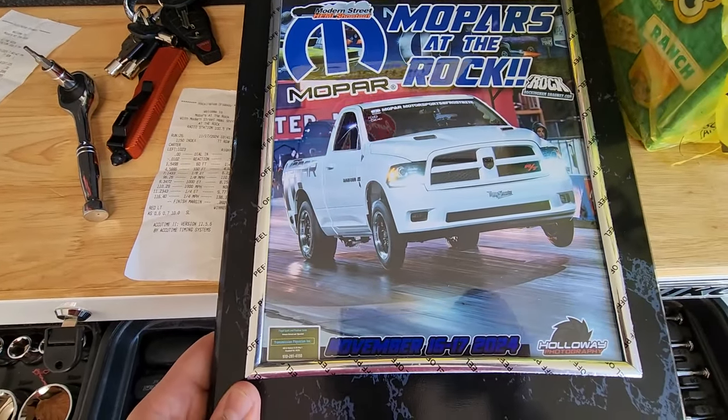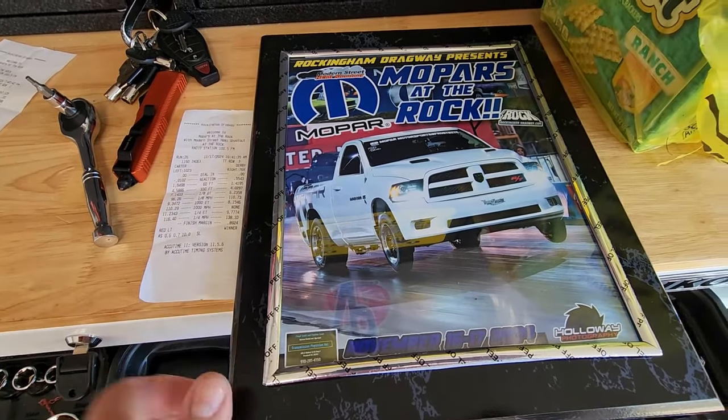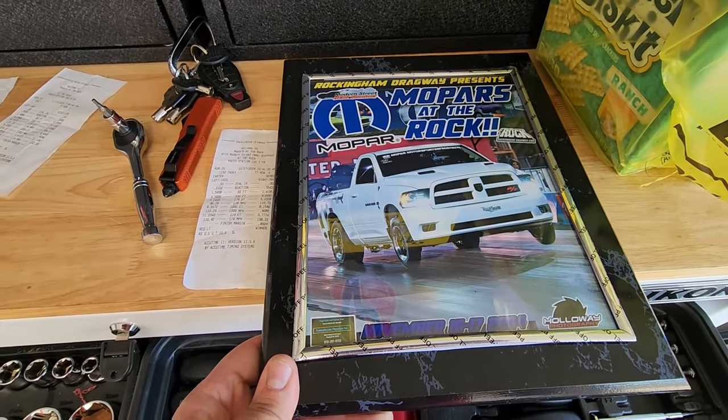We put on one hell of a wheelie show the other night when I tried the tranny brake launch at 3,000 RPMs, should I say. I've never tried to launch it that low, and it pulled the biggest wheelie we've ever pulled on the truck with it turned down.